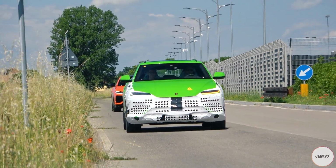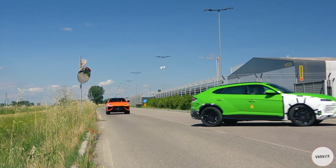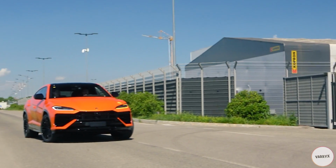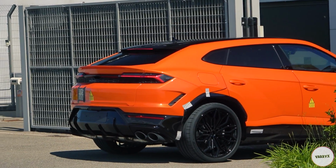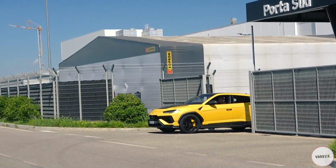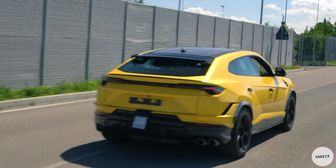Oh, guys, we have a very interesting combo! That is so cool! Oh, okay! Now back to the hybrid Urus! Oh no, we've seen this one before. It's the black and yellow Urus Performante. It's always a nice sight, right?